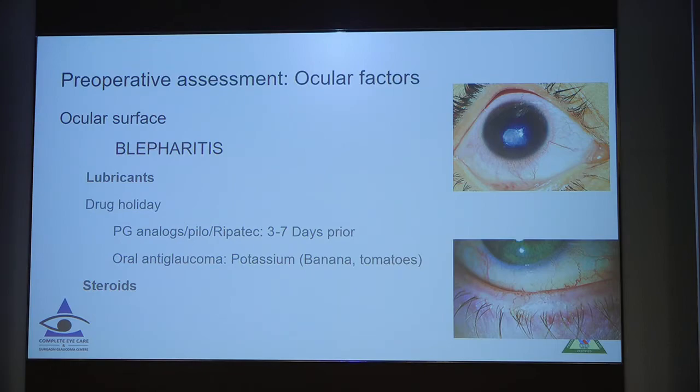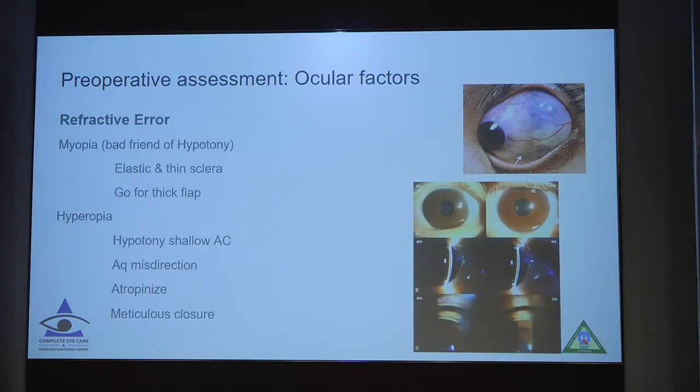Put the patient on oral anti-glaucoma medication, but when you put the patient on a carbonic anhydrase inhibitor, tell them about potassium intake. You can tell them to eat more bananas or tomatoes to keep a check on potassium levels. And if you feel the ocular surface is highly inflamed, it is a good idea to start a low-dose steroid 1 week prior to surgery. Both kinds of refractive errors, high myopia or high hyperopia, can be associated with their own subset of complications, so you have to look carefully into these parameters also.